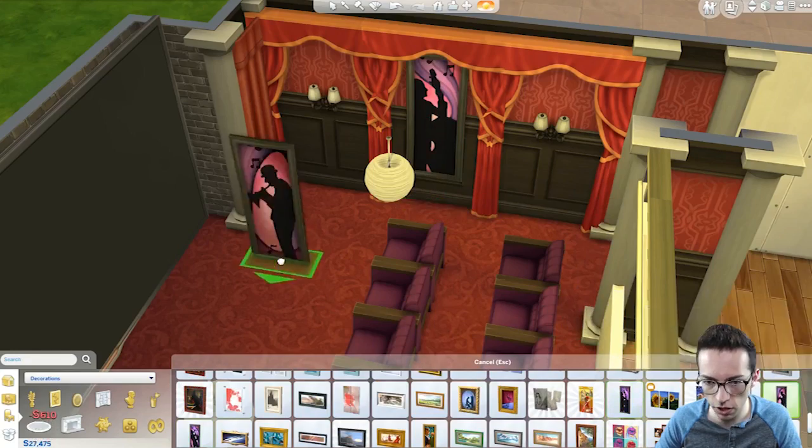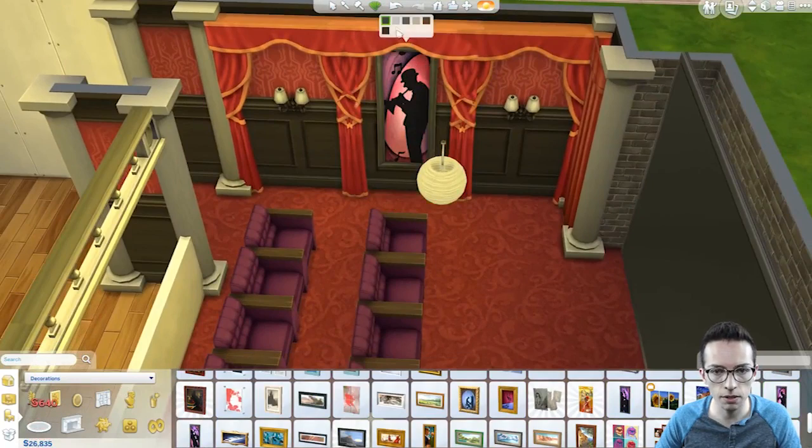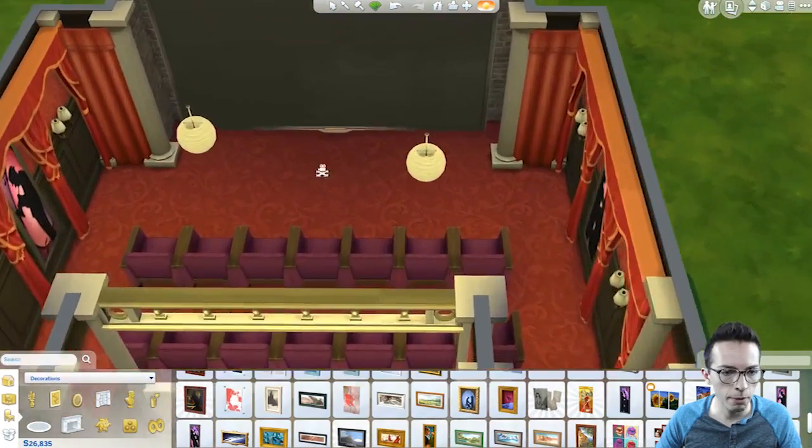Let's put in that one there, and then we'll put the same one on this side. And I'm going to retexture that to be black. And I think this one already is black, isn't it? Yeah, it is kind of. Retexture that one black. Perfect.